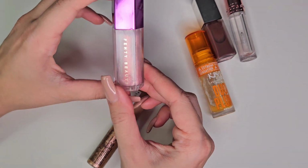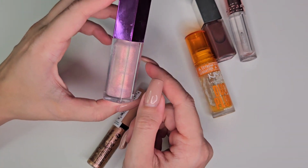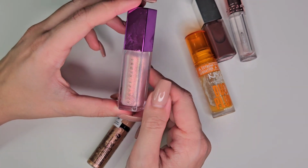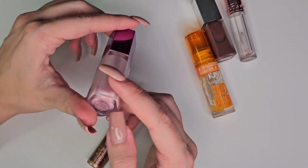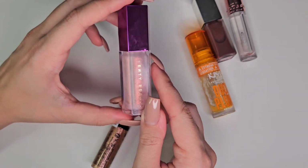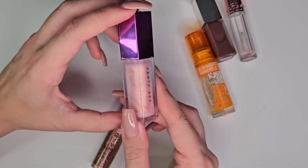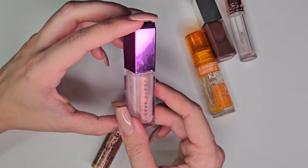Then I would like to put this one in the chopping block. I know that I'm almost done with it, first of all, so I will force myself to use it up, but I don't like it. It is the Fenty Hologram lip gloss. The formula is nice as usual with the Fenty glosses, but it's just too shimmery and a bit cooler toned. So I'm gonna try my best to finish it up, but I will put it in the chopping block for now.